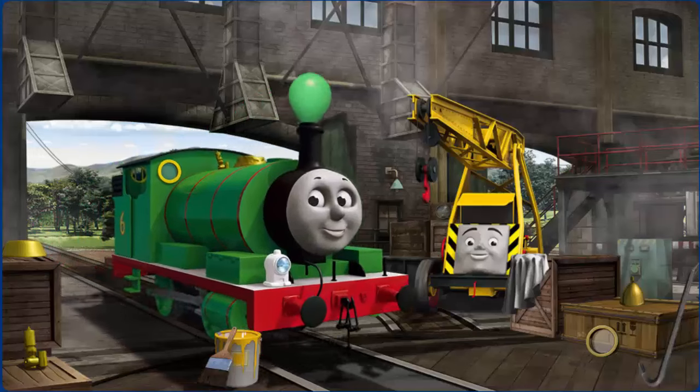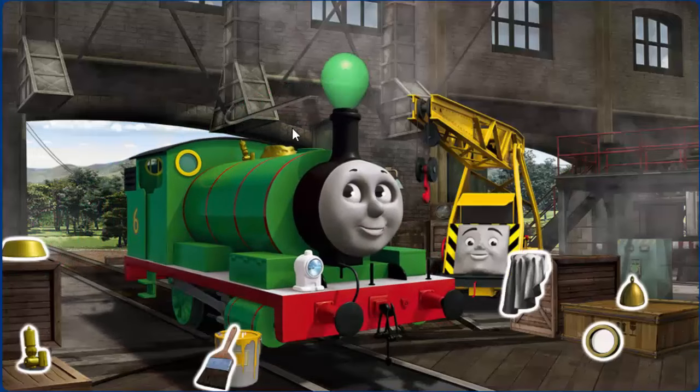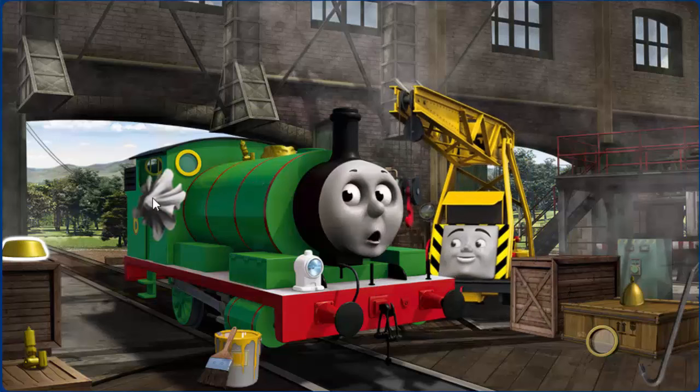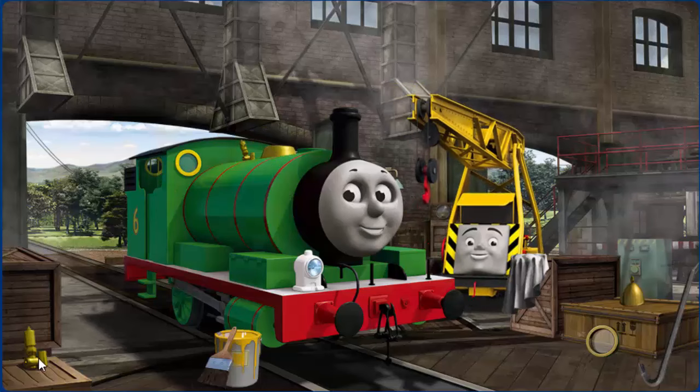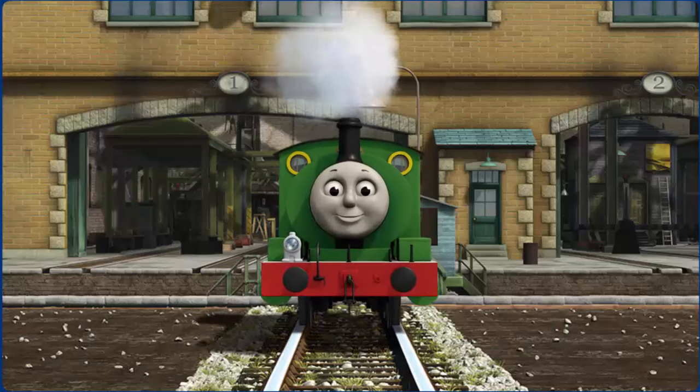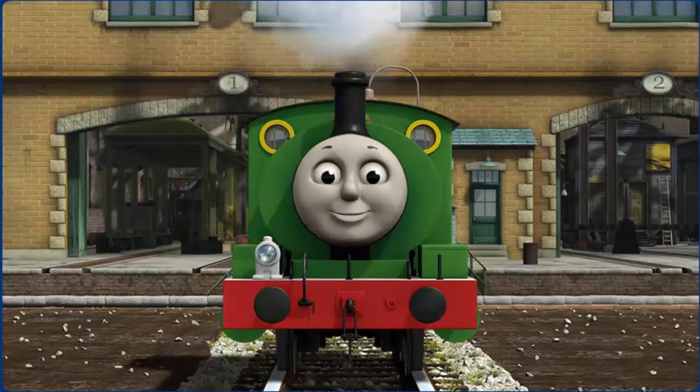Percy's whistle is broken and his dome is broken. Great job! Kevin suggests that you put the new shiny brass dome on Percy. You fixed it! Percy is ready to get back to work.